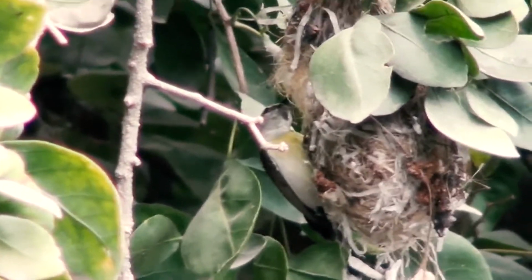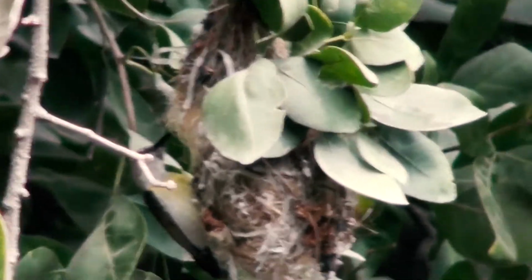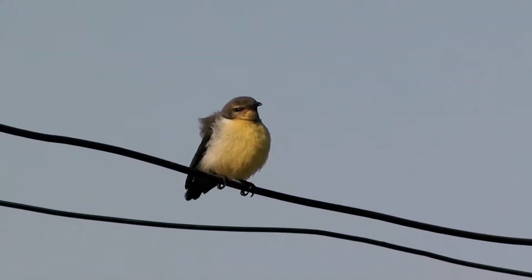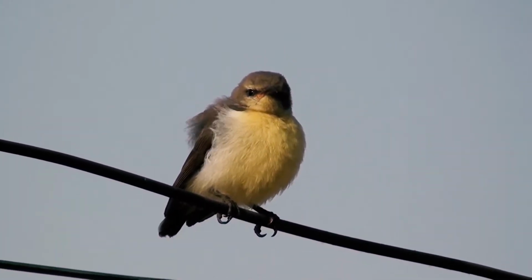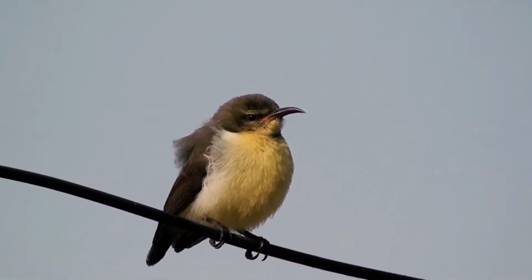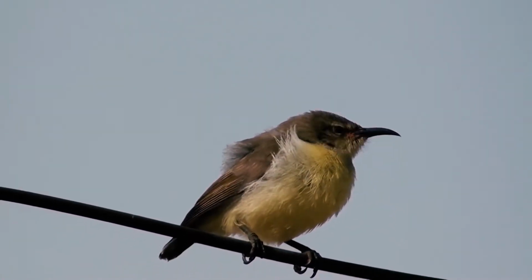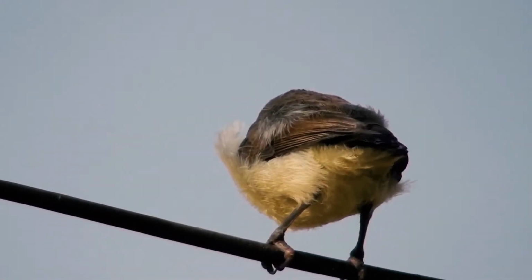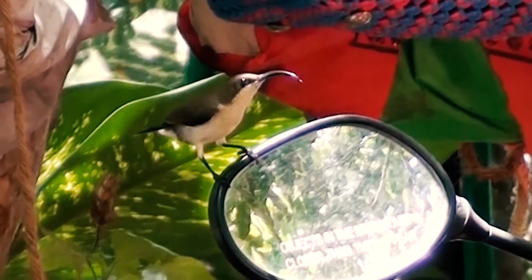The sunbird is feeding the young ones, usually gets the insects to feed the young. This is a juvenile sunbird out of the nest, after all this struggle was able to survive and visits our garden. What a joy to see this small little sunbird grown up and visit the garden. The sunbird is pecking at the mirror to see its reflection.